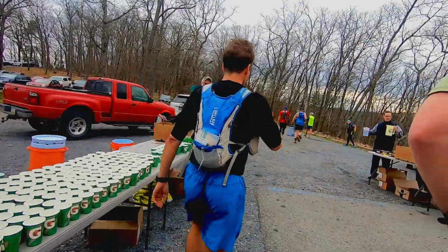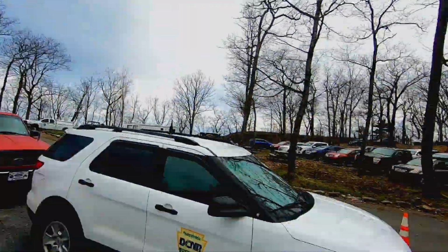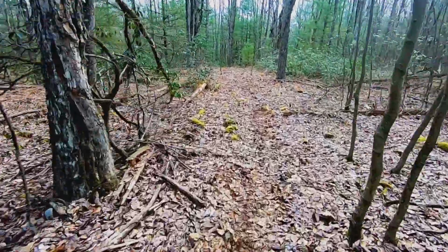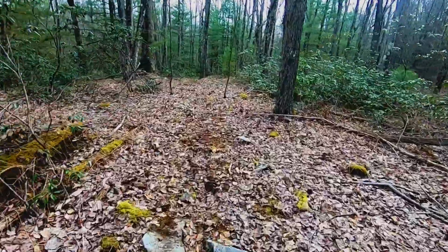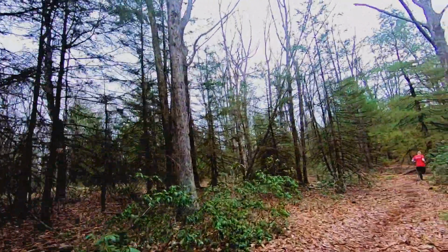There was an aid station located at the top, and approximately every 5 to 7K for the whole race. After that were some deceivingly soft-looking leaf-covered trails, but the leaves were actually hiding tons of sharp, jagged rocks which destroyed my shoes.